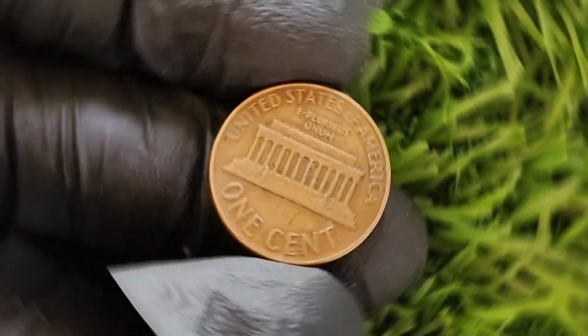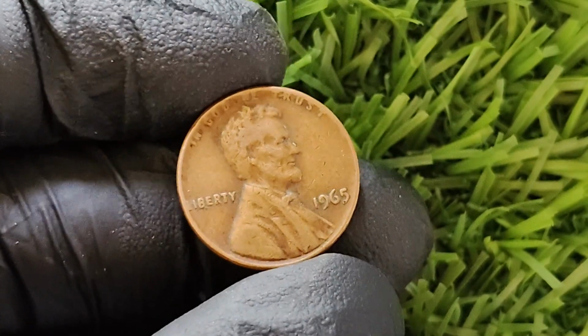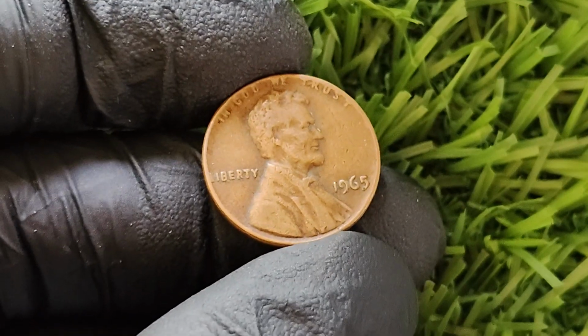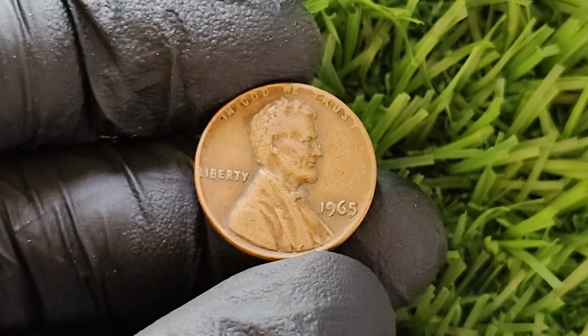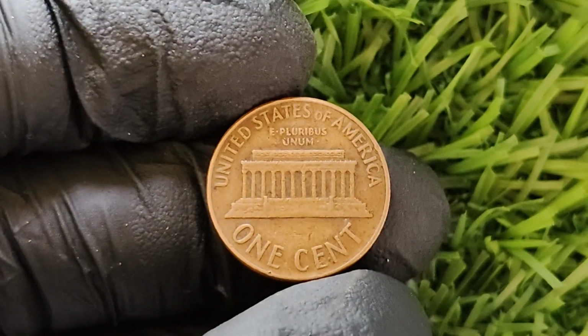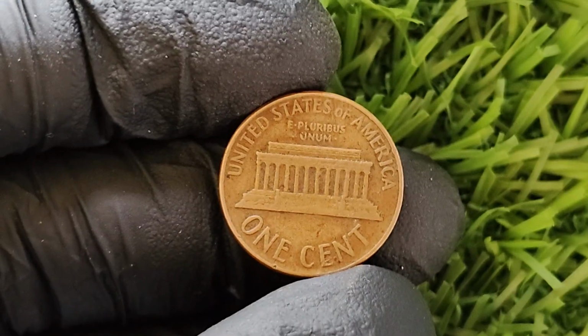So there you have it, folks. The 1965 no mint mark Lincoln penny, a coin that most people overlook, but the lucky few know is worth almost $1 million. Between mint errors, condition, and collector demand, this little guy is one of the most exciting modern coin finds out there. If you've got a jar of pennies at home, dig through it tonight. Seriously. We're not just talking lunch money, we're talking life-changing money.